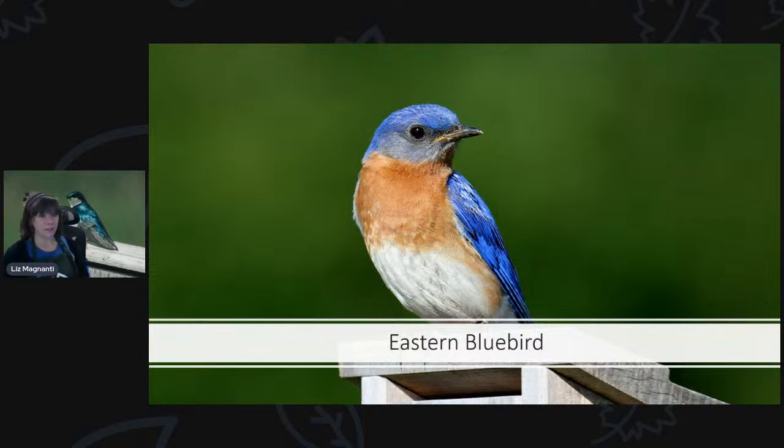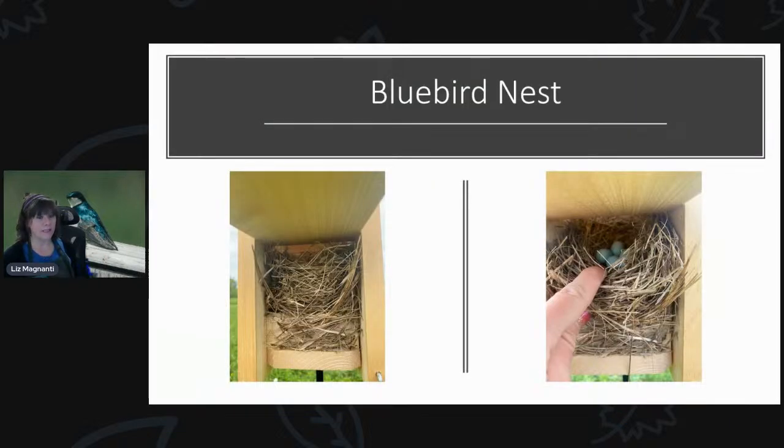So now I'll talk to you guys about the different types of cavity nesters that we have that are common here, at least in Western New York, and throughout a lot of the East Coast also. Eastern bluebird, we've done whole classes just on Eastern bluebirds alone. They are cavity nesters. They will nest in a house that has a 1.5 inch diameter opening. So they need a house that has an opening of that size to be able to fit in.